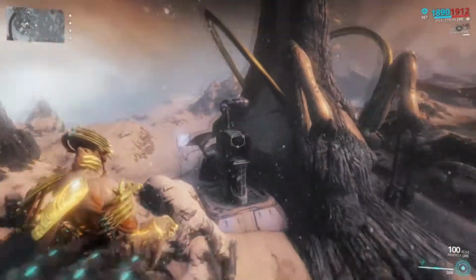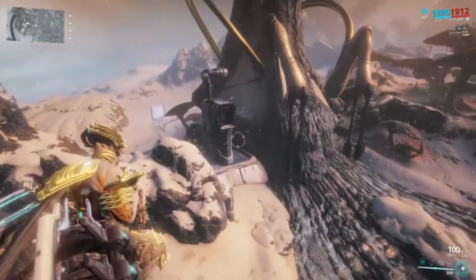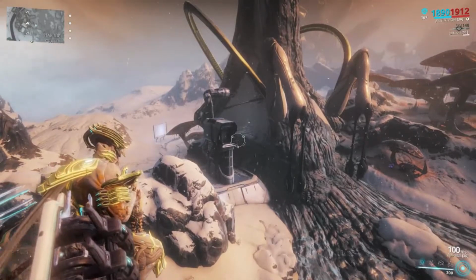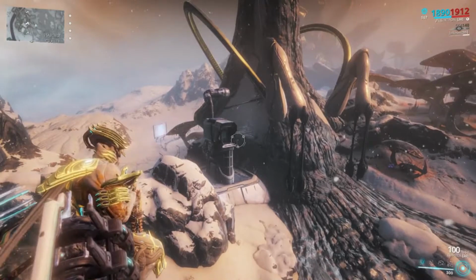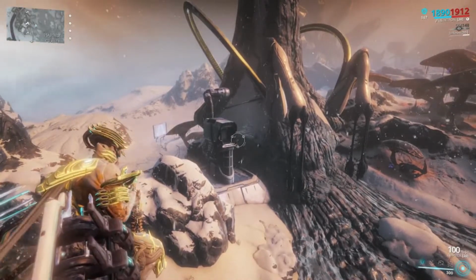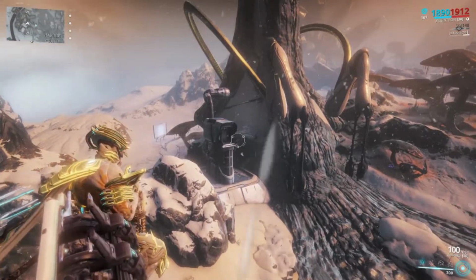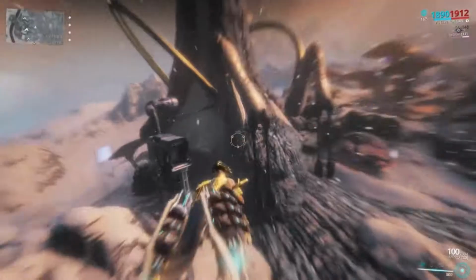Because right over here, number one, we do see the large Orokin tower that spews out this coolant or whatever. I don't exactly know how the heck this thing is supposed to work. They're talking about, does it melt the snow? Is this the thing that controls the hurricane snowstorm that's around the Orb Vallis? Is it melting snow and making coolant? How does that work? Anyways, it's interesting.